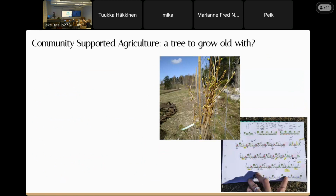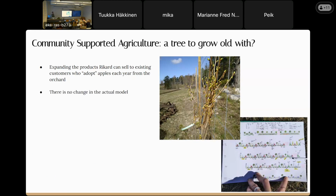So we have an existing working CSA model at Ricard's farm already. People say, I'd like more, I love what this is, can we get some more than apples? So we're on the other side of the farm now because we're not spraying anything, because we don't know how this is going to work, but we're diversifying his offerings to the existing customer base and also people who might become interested. So there's no real change to the actual model. We're just diversifying what's already there. The model works. We don't need to mess with it.